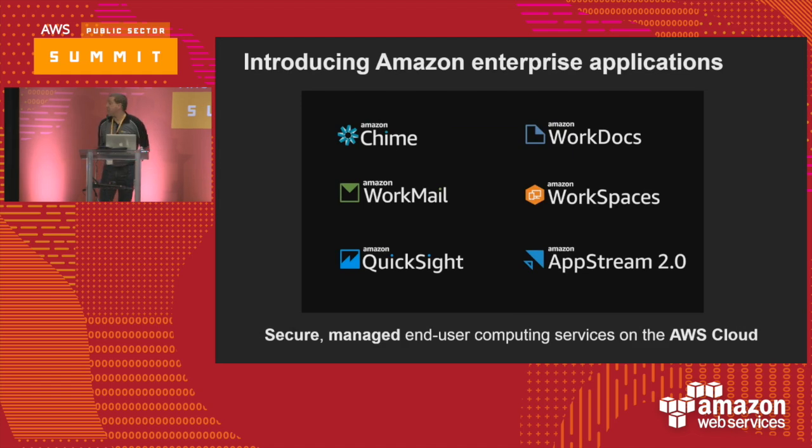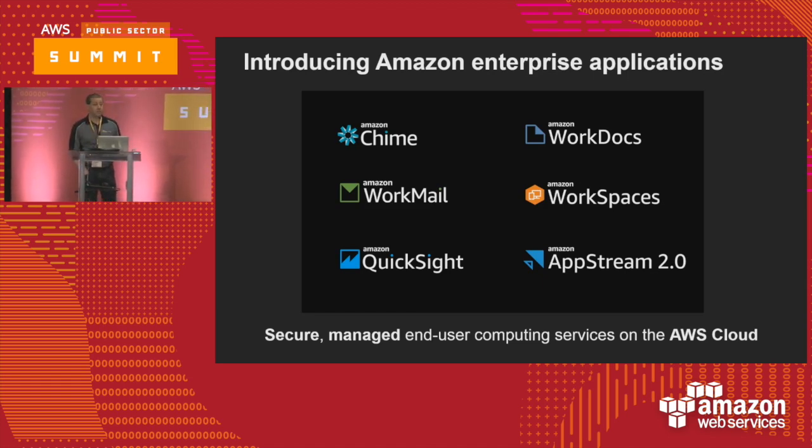So the AWS Work Suite of applications is a number of managed enterprise applications that we've developed to help customers quickly get spun up and to solve some of their problems traditionally with managing day-to-day software at the enterprise level. Today we're going to cover three of these applications, Amazon Chime, WorkMail, and WorkDocs.